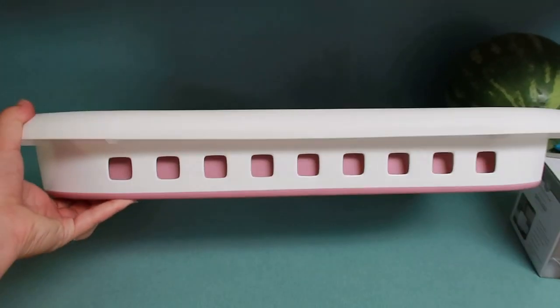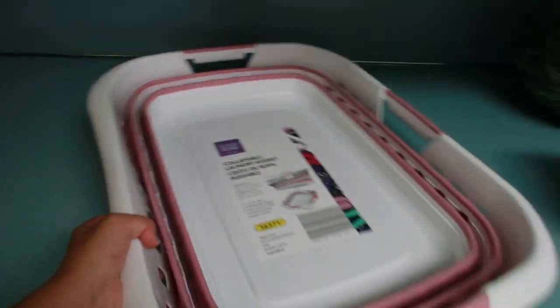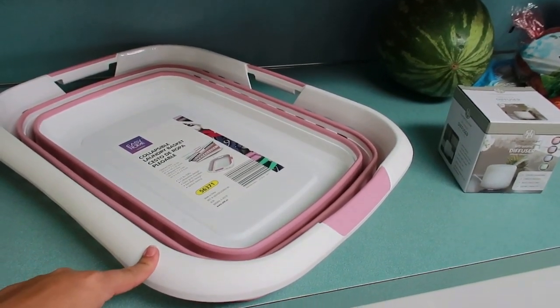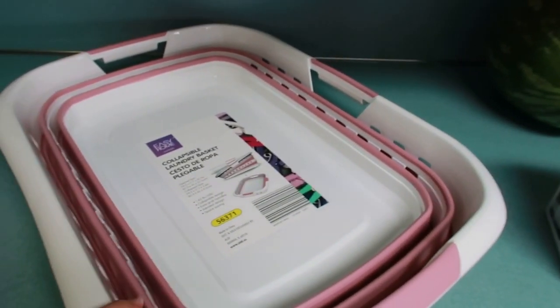So I thought this was super neat, and for someone who likes to save space, definitely a great thing to have on hand. Not to mention, it's great to take on vacation if you want to take a laundry basket along, but you don't want the big clumsy basket. So this is the first thing I found, y'all.